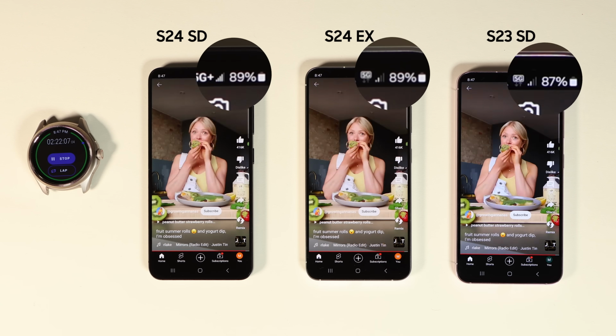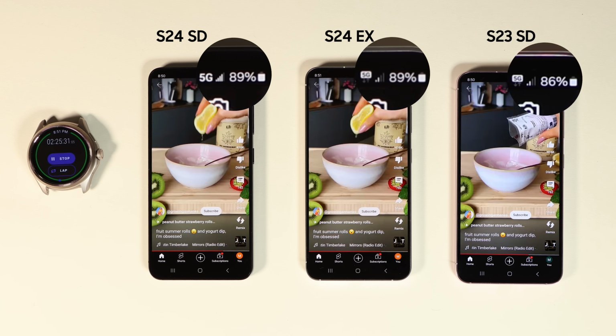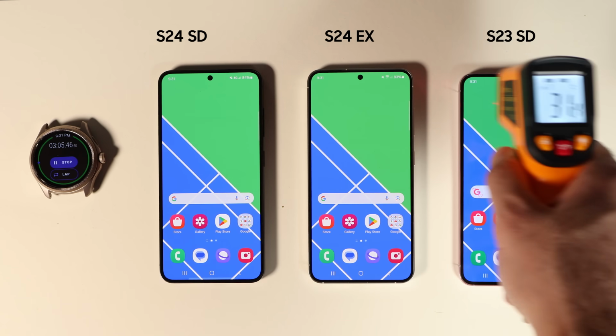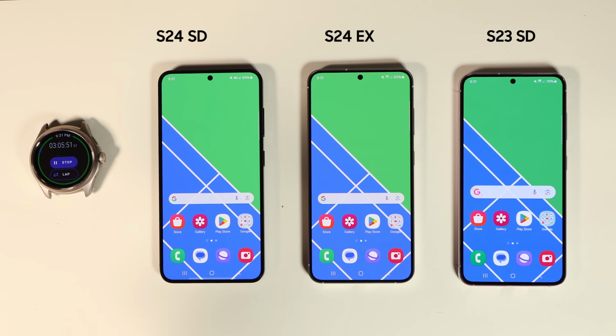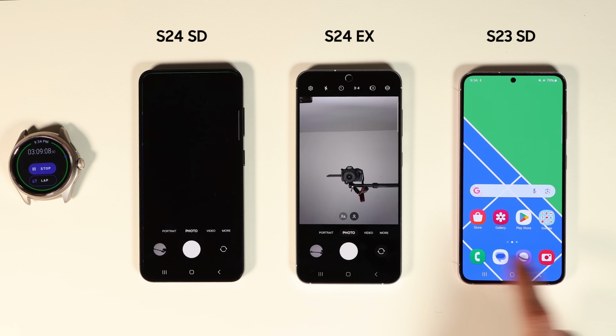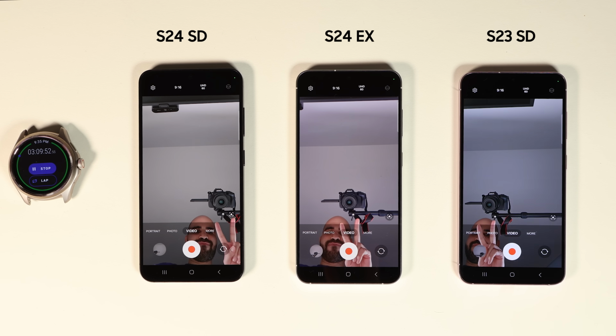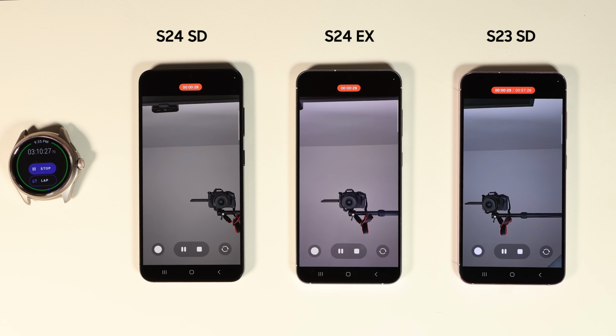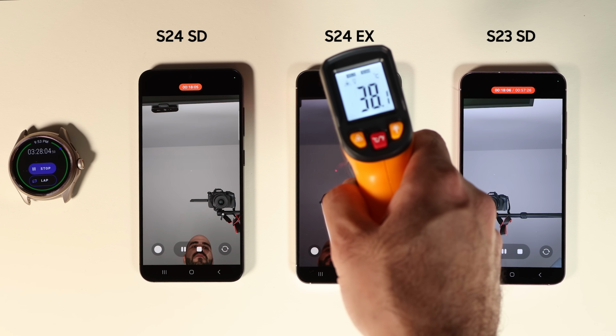I continued the YouTube short test. S24 Snapdragon kept a 1% lead. Again, Exynos was running 1 degree hotter compared to S23 and S24 Snapdragon. Then I put the phones on airplane mode to shoot 4K video at 60 frames per second. This time, the camera didn't freeze like last time, probably because it is on airplane mode. I continued the test with three 10-minute exposure camera tests.